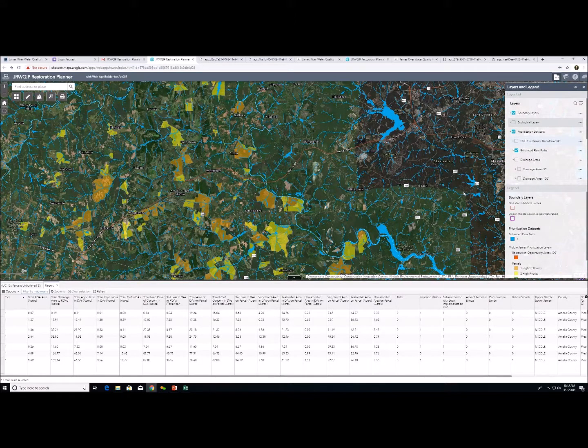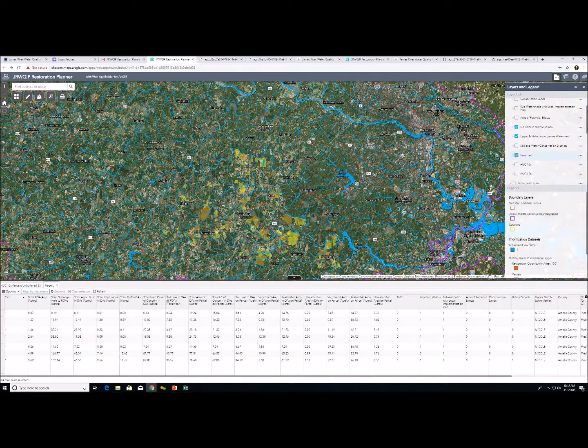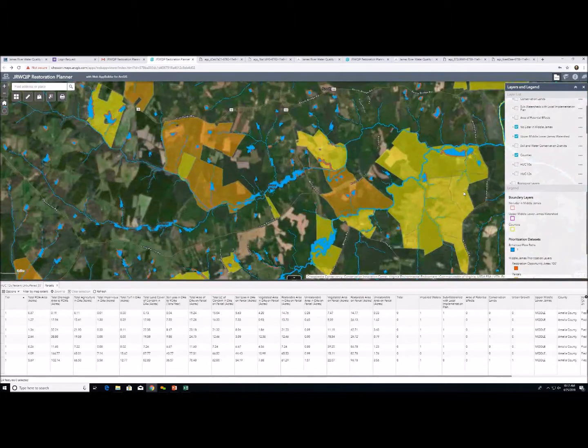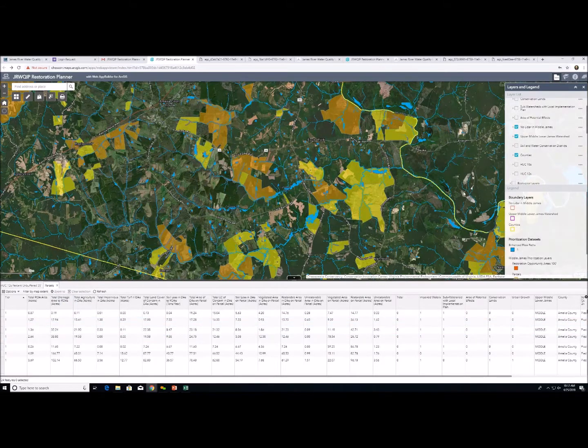So I just turned off the HUC12 layer that was on top of everything. So now we can see all the Tier 1 and Tier 2 properties that are falling within Amelia County. So I just turned the county boundaries on in yellow there so you could see. So in the attribute table, I'm going to disable my filter by map extent because I want to see, even if I'm zoomed in, I want the table to show me all of the parcels in Amelia County. So we can see here in the bottom left-hand corner that there's 124 parcels that fall under those expressions that we specified.